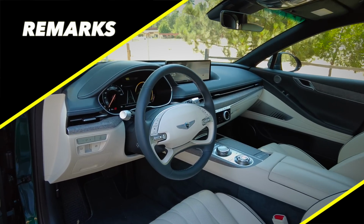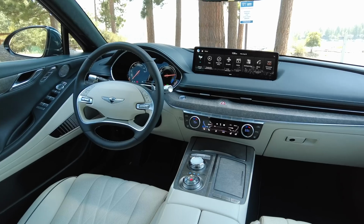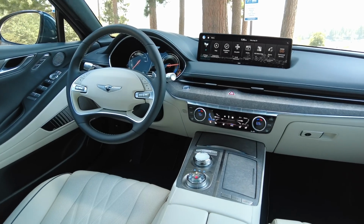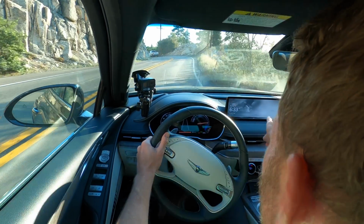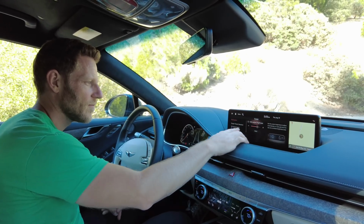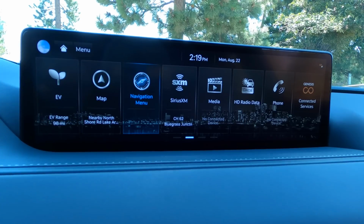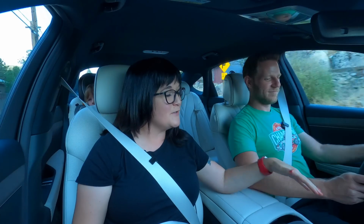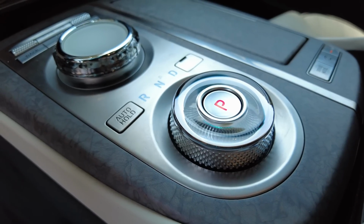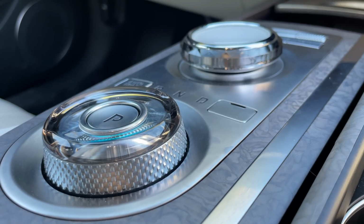And now it's time for Remarks! Remark number one, infotainment. That is a standard 14.5-inch screen, and as noted in other Genesis videos, I really like how high it is and how wide it is, because looking at that is not far from looking at the road. It is simultaneously a touch screen, though it's a long reach, and then you also have this knob down here that you can use to control it, and I find it to be a very well-designed interface, very easy to make my way around. These two knobs feel a little different. This one's a little bit bigger, this one's more knurled, but they're both bejeweled.